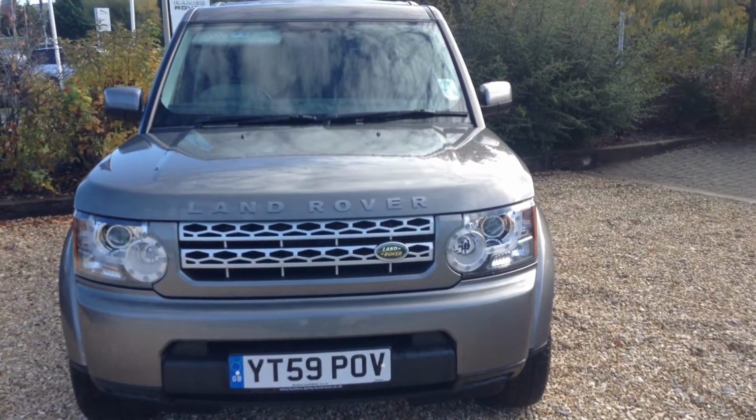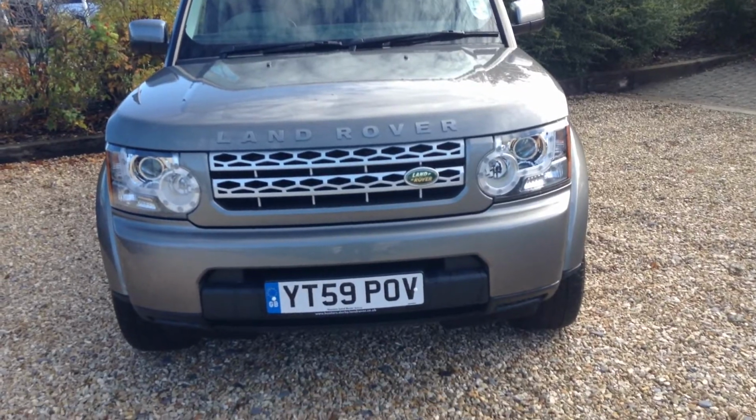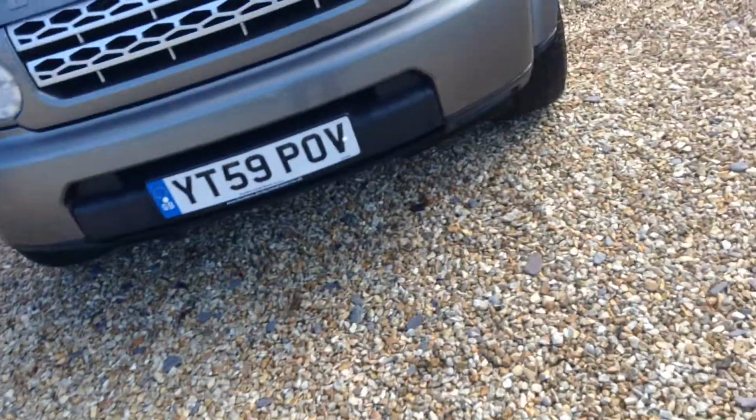Hello, it's Andrew here at Common Land Rover, and here for you today we have a Land Rover Discovery GS, registered on the 11th of September 2009. I'll go around the vehicle.